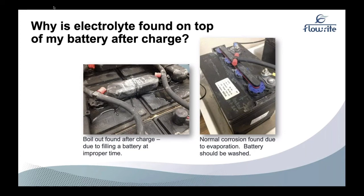On the right is a condition that we get called about a lot, where there is what's often called corrosion or buildup on the outside of the battery. In a battery that cycles frequently, due to the venting capability of the single point system, oftentimes a residue will form. This is pretty normal, and we usually just recommend a light cleaning of the battery, but this is nothing to be alarmed about.